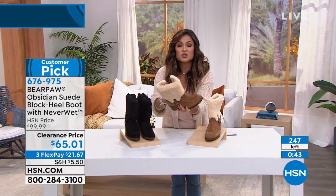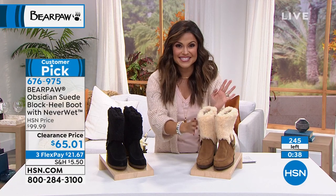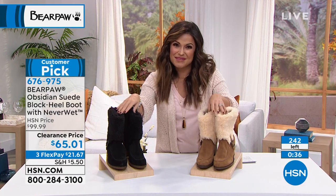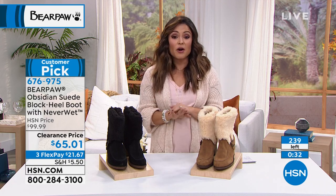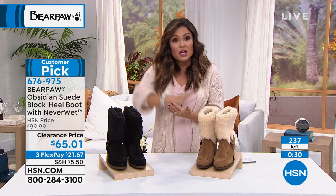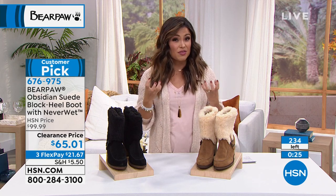And I'm telling you, these feel so comfortable. So you could absolutely go all day long in these. You can wear them to work. You can wear them out. I mean, they're just beautiful. Now, in terms of sizing, 5 through 13, they are whole sizes only. If you're in between, go up. I'm a 7.5. This 8 is fitting me perfectly, even with the big socks.